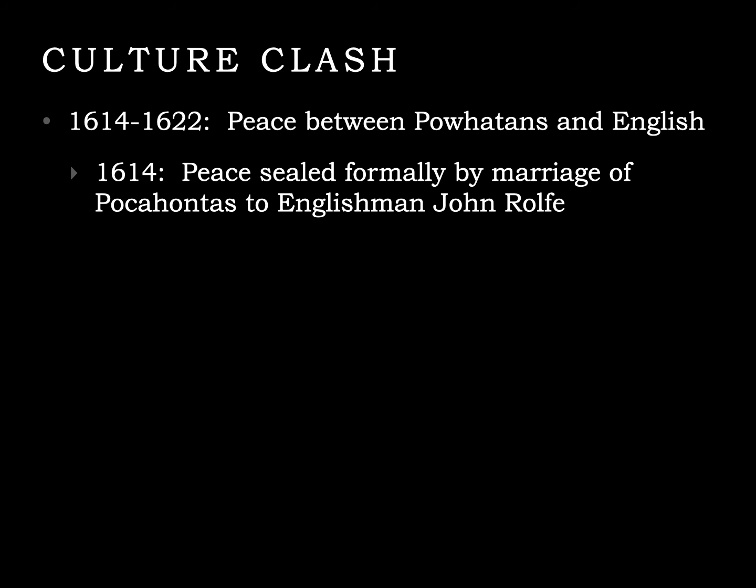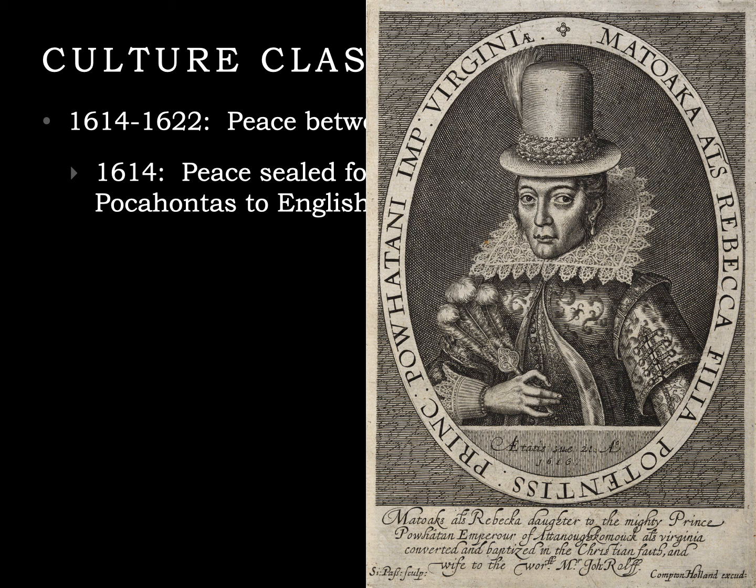At that time, she got to know the wealthy widower, John Rolfe. John Rolfe decided he wanted to marry her. She was willing, so the two got married. And at that point, it made the peace arrangement easier. There's a marriage that unites the natives with the English. If you're curious what Pocahontas looked like, this is an illustration that was done of her. Again, very different from the Disney movie.